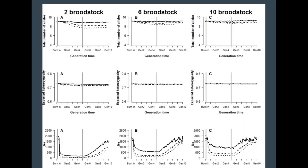And most years, in terms of the number of adults that actually contribute in the hatchery, because it's difficult to get all of the fish to contribute, at least in the latter portion of the stocking program, was around 10 as well. So that's also why I based those numbers off.